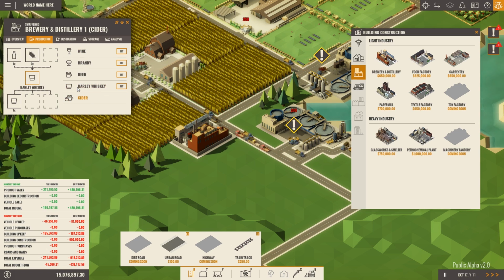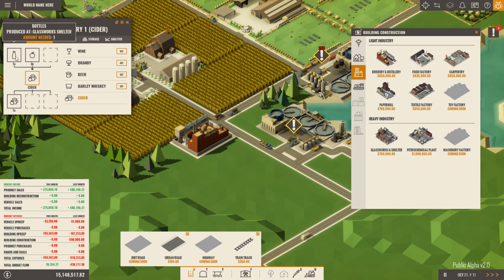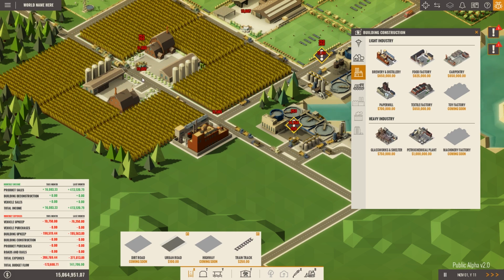So we're just going to focus on the cider. Now, for the cider, we need the 3 apples and we need the, oh, bottles. I thought that was milk. Well, that sucks. So you know what? We are going to get a glassworks smelter then, just to produce the bottles for us. But then we'll have the apples start getting sent over here to the brewery and distillery.